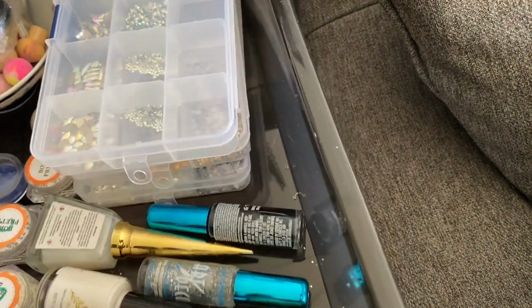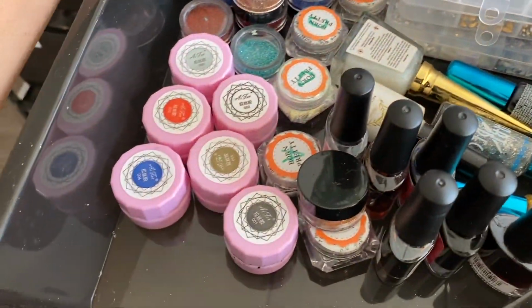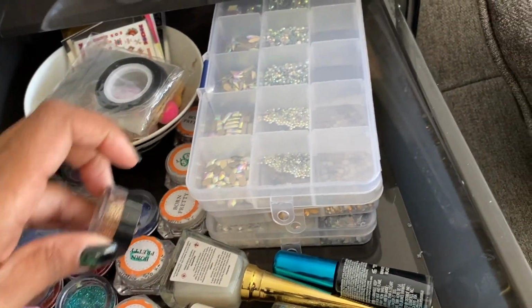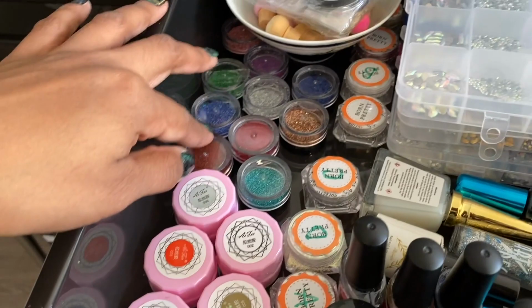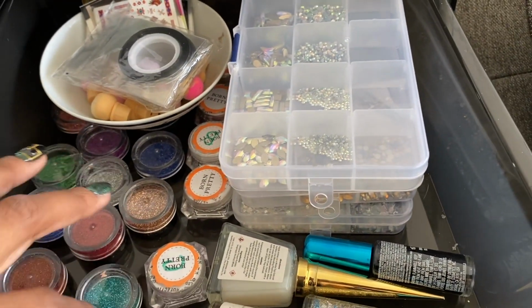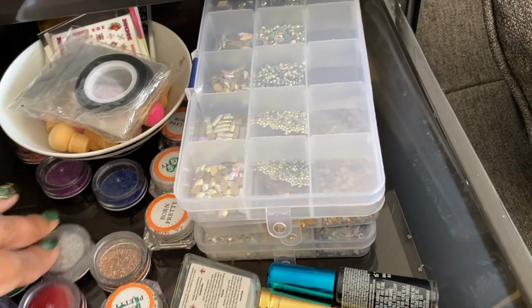Here's where I keep more and more nail art. So I have more foil lines. I keep my holographic glitters. These aren't just like loose glitters. I have these spider lines as well.